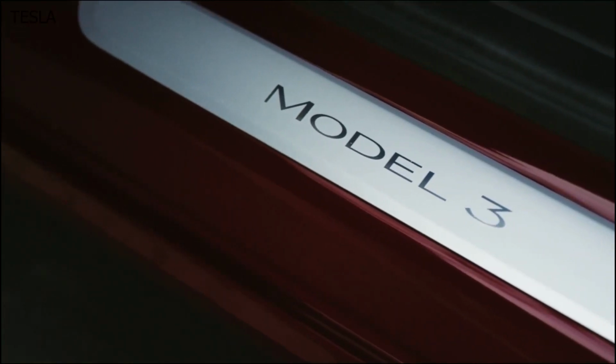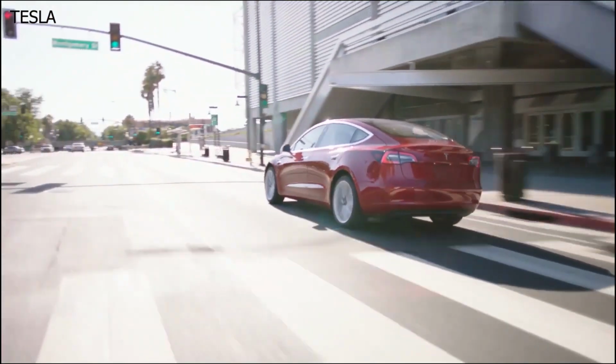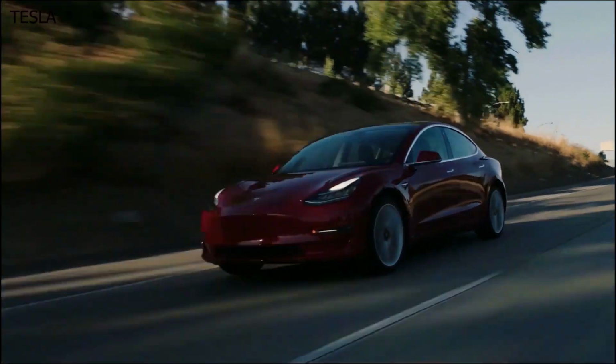Now, despite having so much going for it, the Bolt still falls just short of the number one spot, which goes to the Tesla Model 3. Now, I know putting the Model 3 at the number one spot could be a little bit controversial, but hear me out, because there are a lot of great reasons for that.